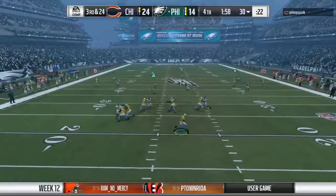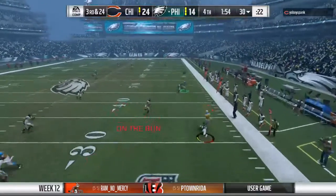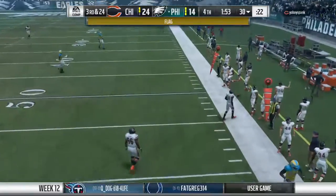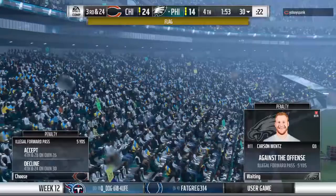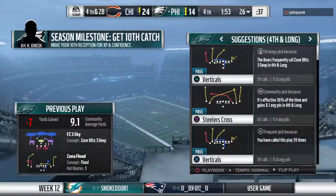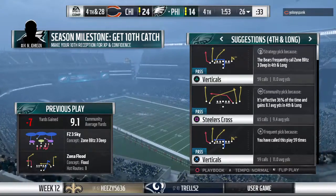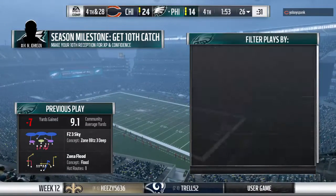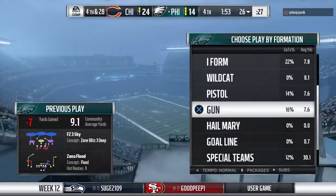Working from the gun, Wentz escaping the pressure right. He's going to run, but he's got a long way to go. That's incomplete, but there is a flag down, so hang on. A big call coming on 3rd down. So he was past the line of scrimmage when he threw it. And as they say, that's a no-no. Got to be able to understand where you are on the field and not cross the line before throwing the ball downfield.